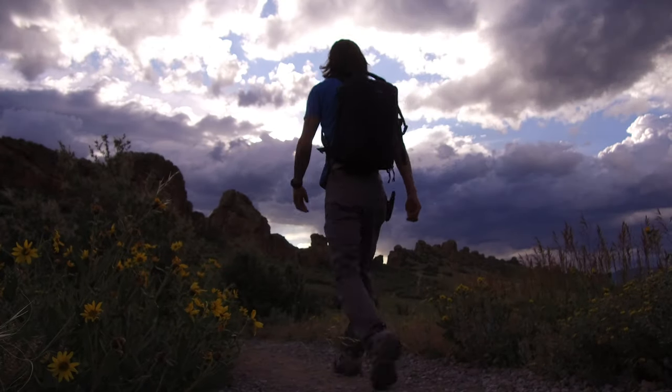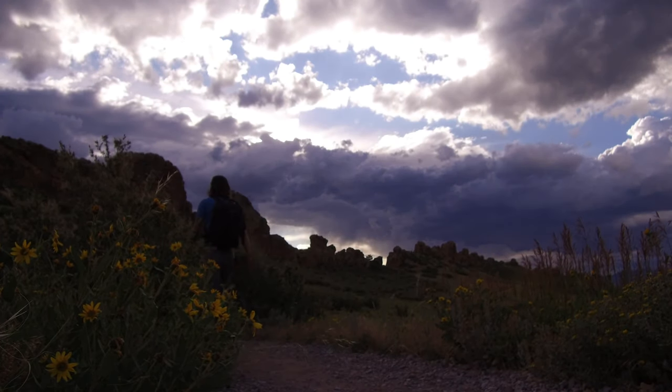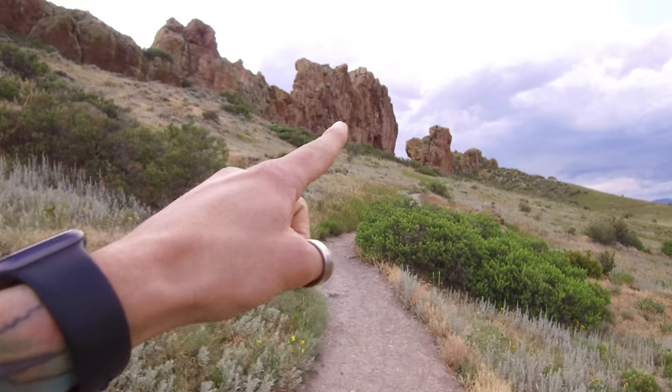With the dark clouds and everything, I don't know if we're going to get the golden hour color, which is okay in my book, because if that's the case, we'll do a black and white. So we made it. We're here at the keyhole, here at Devil's Backbone.